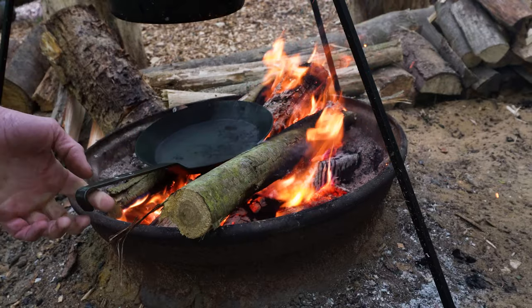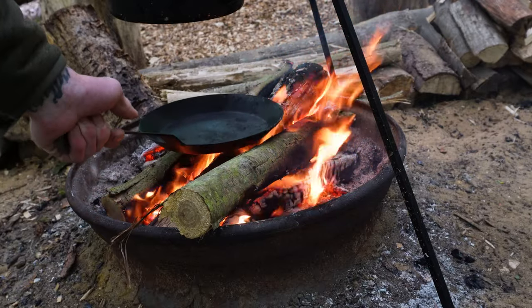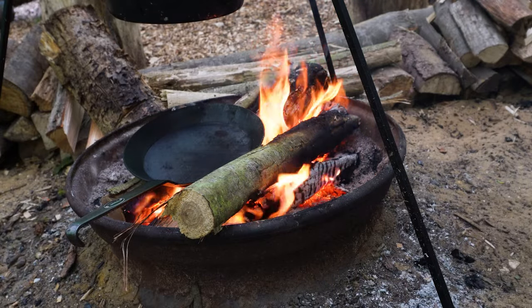I love this little Petromax frying pan that Tom's got. No matter how warm you get it, the handle seems to still be cool, which is incredible. Cooks things really nice as well, and it's easy to clean.